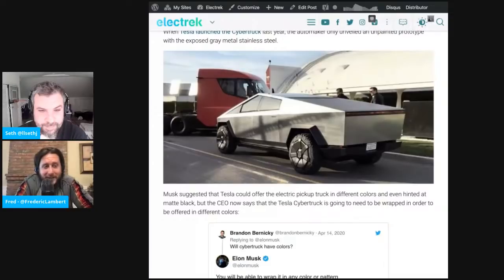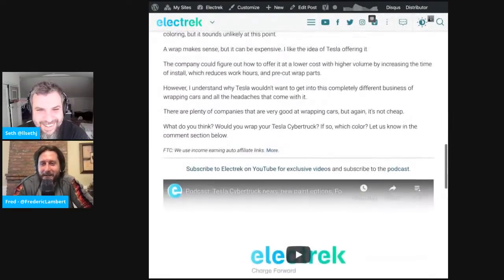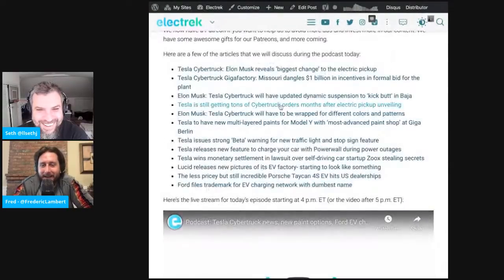Maybe we put a giant Electrek logo on ours. Oh, yeah, definitely. A logo on the back right here. Yeah, there's a lot of logo space on that thing. A lot of real estate for marketing.